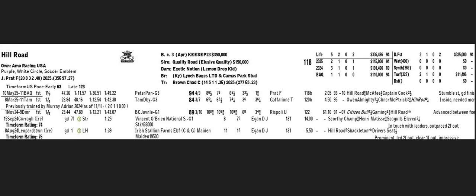All right, the Chad Brown-trained Hill Road won the Peter Pan Stakes on Saturday at Aqueduct. He's going to the Belmont Stakes next, and he is an interesting contender for the Belmont Stakes. Now, Hill Road debuted in Europe, won a maiden race by 5 lengths. They cut him back to 7 furlongs, tried him in a grade 1. That wasn't his cup of tea.